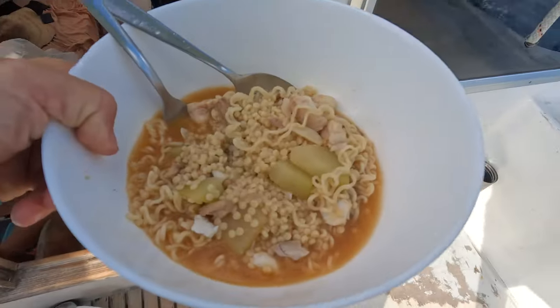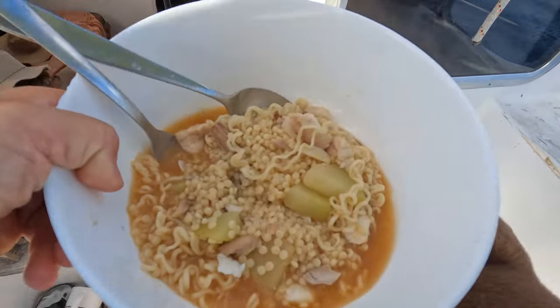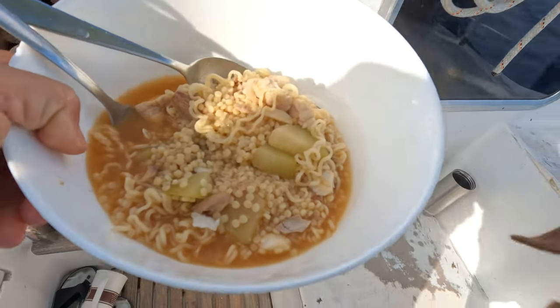As soon as Robbie went down to cook, it got real nice and sporty outside. Trouble, get your snoot out of my food. A medley, a fish medley soup.